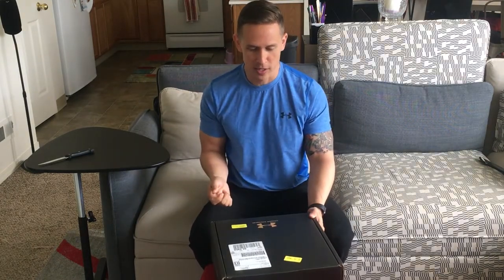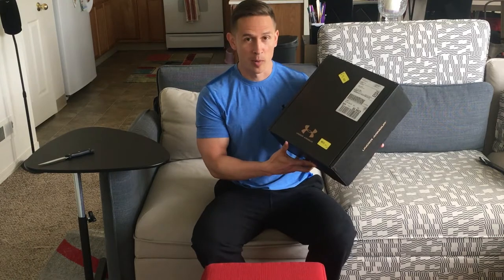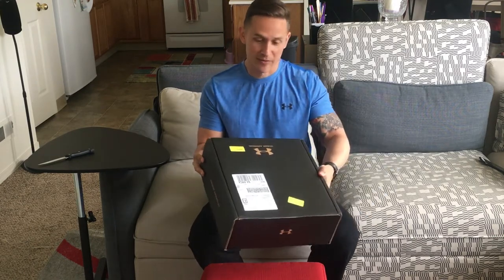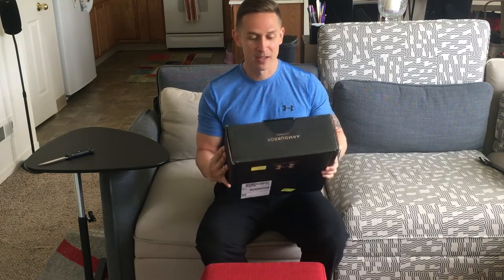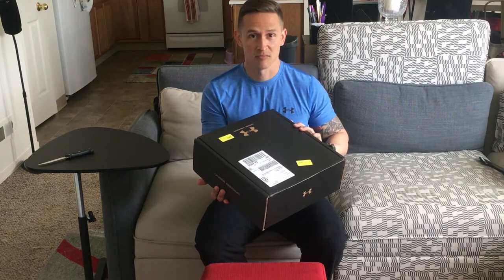So funny thing that I'm wearing an Under Armour shirt today, because I don't generally throw on an Under Armour shirt when I wake up in the morning, but I got an Under Armour box. So this is our first one, or at least my first one. I've never used a box service. So I do work out quite a bit and like Under Armour, so I figured might as well try the Under Armour. So we'll do a little box unveiling and kind of do a review and see how I like it and how it works out.